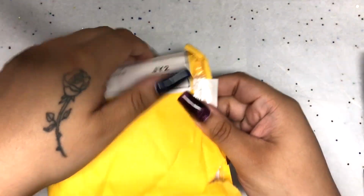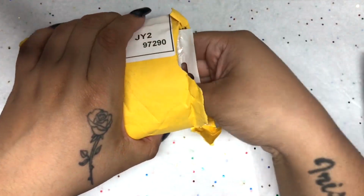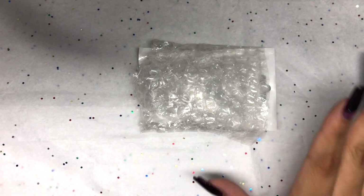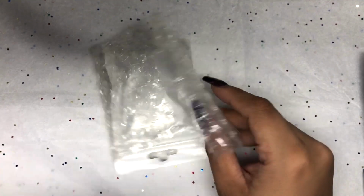So today we have a little haul, and this isn't like a huge haul or anything, but it's just a little haul. And I wanted to show you guys I did get some goodies in.